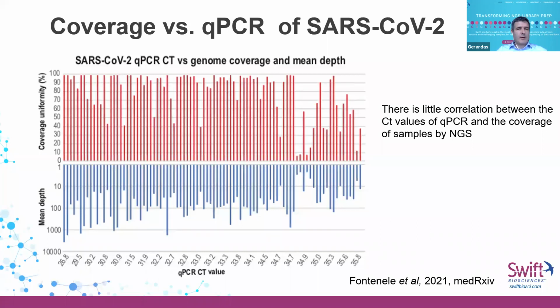Why was there no correlation? The scientists in the paper discussed that RNA gets degraded much faster in wastewater samples than in clinical samples. Therefore you don't see much correlation, but there is a correlation with the CT value: the higher the CT value, the lower the viral load and the lower the coverage in the clinical sample. And this is what was important to highlight.